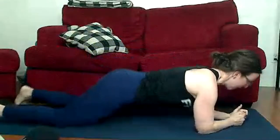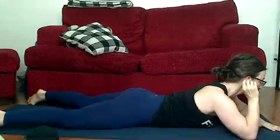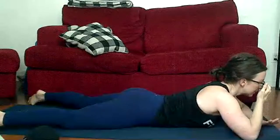Okay, so we're going to work with what you might know as Supermans. But we're going to work in opposition first. The upper back muscles and the glutes work together, which sounds kind of funny. So we're going to do this movement here to allow them to be nice and strong.